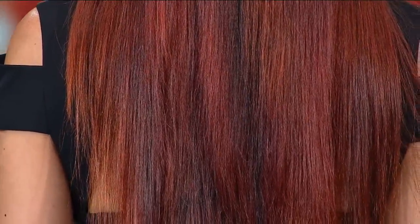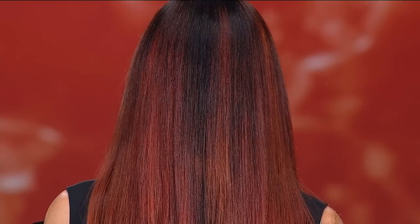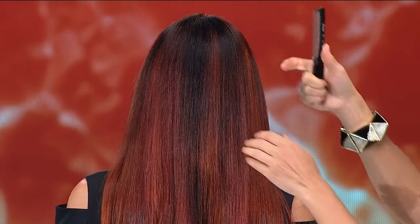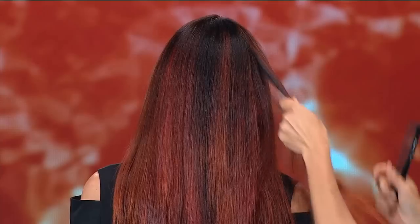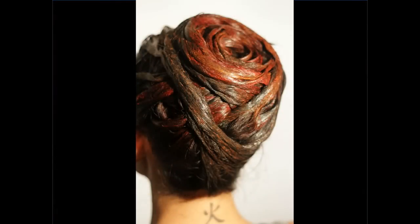So we've got a level 8 copper, we've got a level 5 intense red, we've got almost a black, darkest brown, and everything was just applied with the hand and spatula with our Color ID. And then as you could see in that picture, I just took each section and twisted it up. So she had almost like a turban look while it's developing. And what we found with Color ID in our salon is it's so visual, everybody says, oh, I want that, what's that? Because each hairdresser can just create any shapes they want with the color.